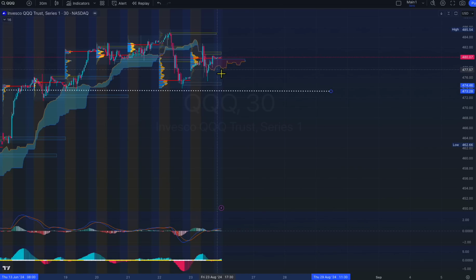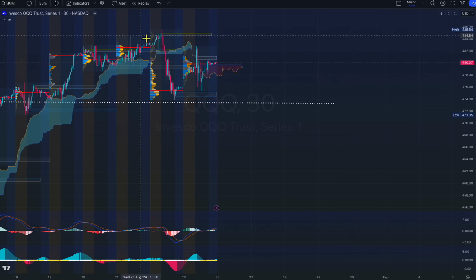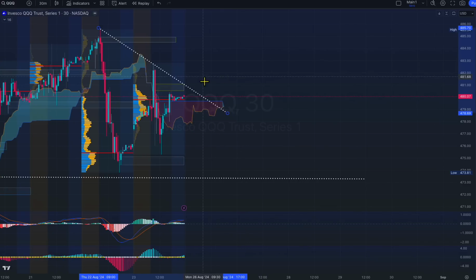And now compression here at the 480. All right, so what we do is, if this trend line breaks, we could go higher, make it in a bull territory. Looks like QQQ wants to go higher. So this is the smart one sitting here. QQQ wants to go to 482, the bull side.